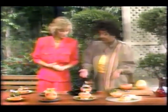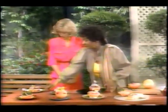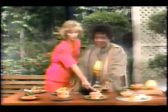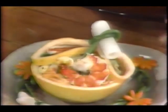And grapefruits are in season now. What a perfect way to make a container for sauce if you'd like. Or here, let's start with graduation time. We've made some little diplomas out of the Japanese radish and just decorated that, for our little salad. Isn't that wonderful? And a little diploma down there.